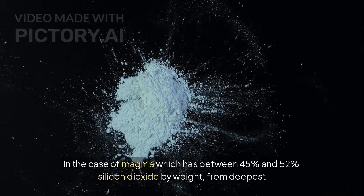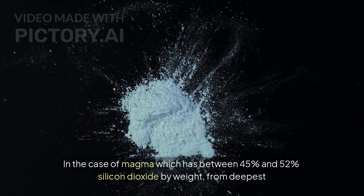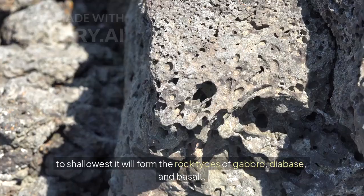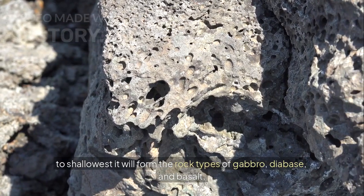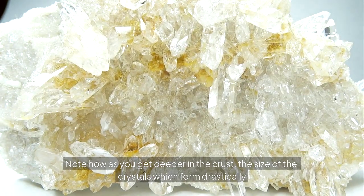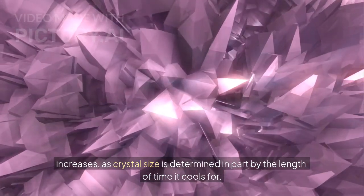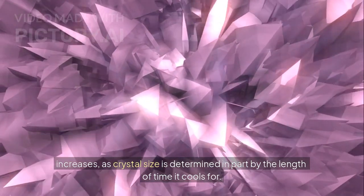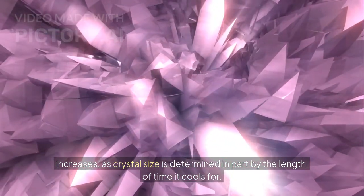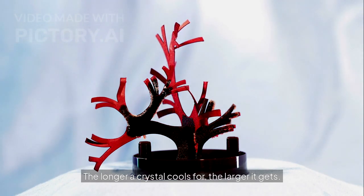In the case of magma, which has between 45% and 52% silicon dioxide by weight, from deepest to shallowest it will form the rock types of gabbro, diabase, and basalt. Note how as you get deeper in the crust, the size of the crystals which form drastically increases, as crystal size is determined in part by the length of time it cools for. The longer a crystal cools for, the larger it gets.